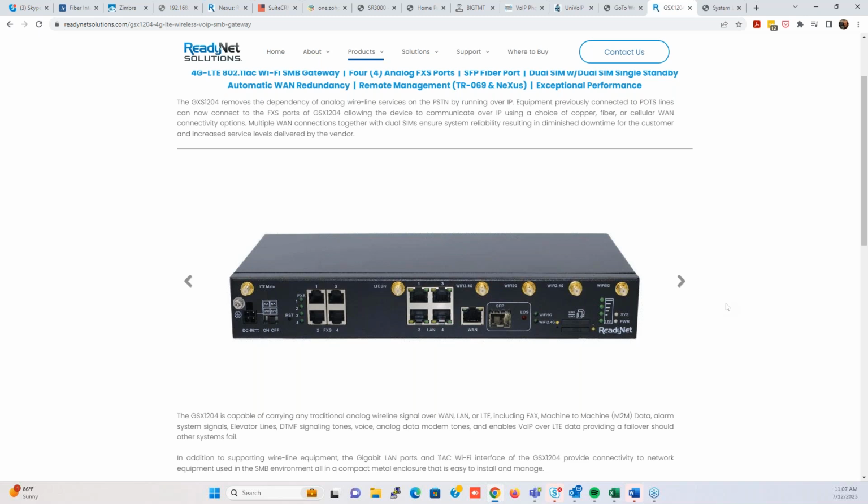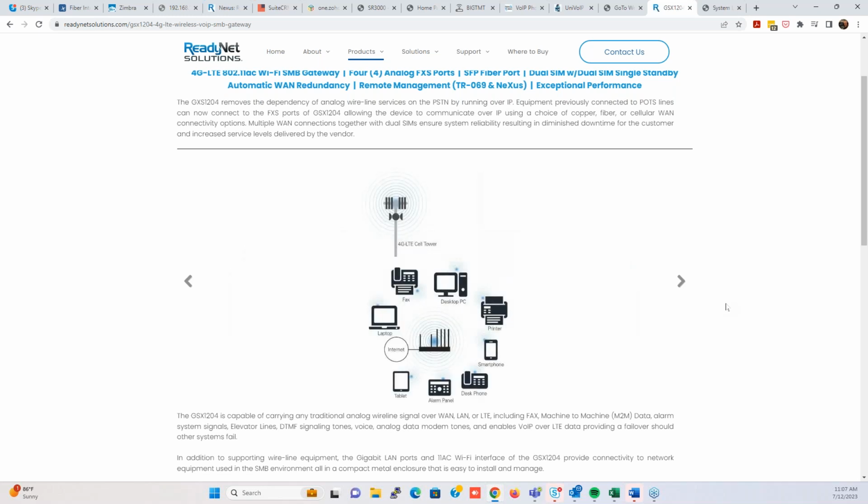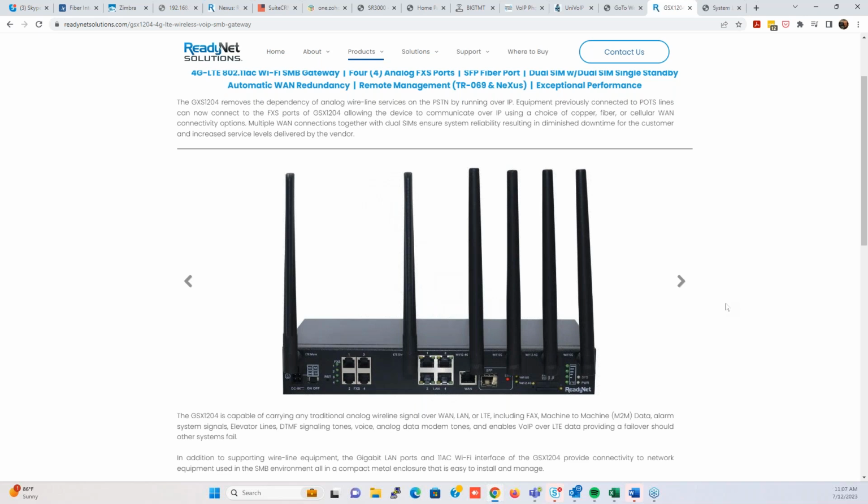It also offers the managed service provider the ability to remotely manage this product as well. So we do offer RN Control, a product that we've talked about in the past, and also Nexus for remote management. But on this product, we decided to go not with just one SIM card, but with dual SIM.